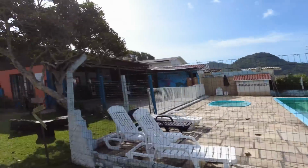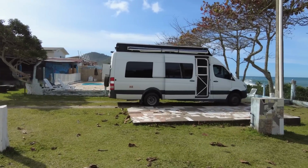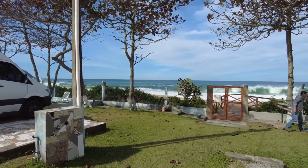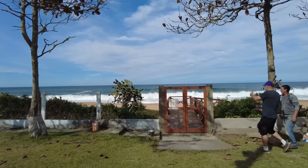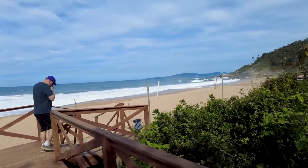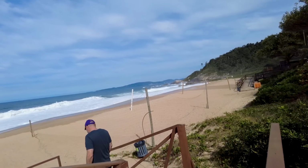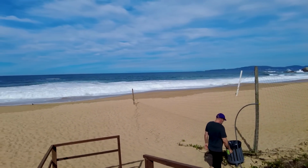We have made it to our next campsite. Wait until you see this beautiful beach. That's our parking spot. And look at that view. Giant, huge crashing waves. A gate with a walkway for us straight out to the sand. We got beautiful sandy beaches, rocks on the end. Not a super crowded, party popular beach, more of a relaxing beach, not a swimming beach. The waves are definitely too big and dangerous for that.